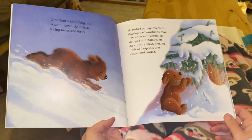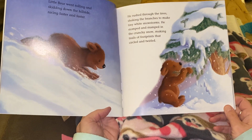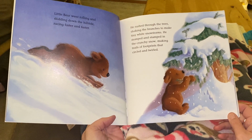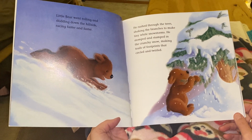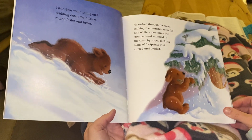Little Bear went rolling and skidding down the hillside, racing faster and faster. He rushed through the trees, shaking the branches to make tiny white snowstorms. He stomped and stamped in the crunchy snow, making trails of footprints that circled and twirled.